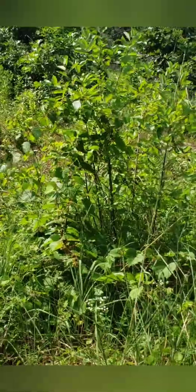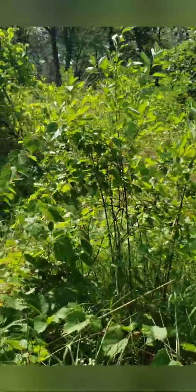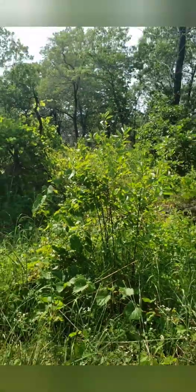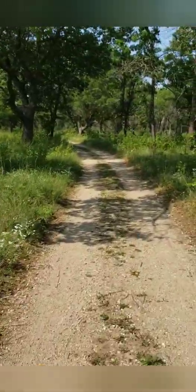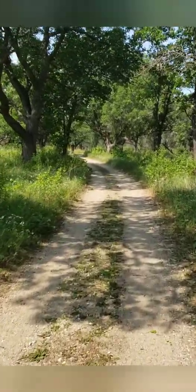So it looks like we got some wild grapes growing out there. Still, you're not gonna catch me eating them, unless it's wild raspberry or wild strawberry. I don't bother with them.